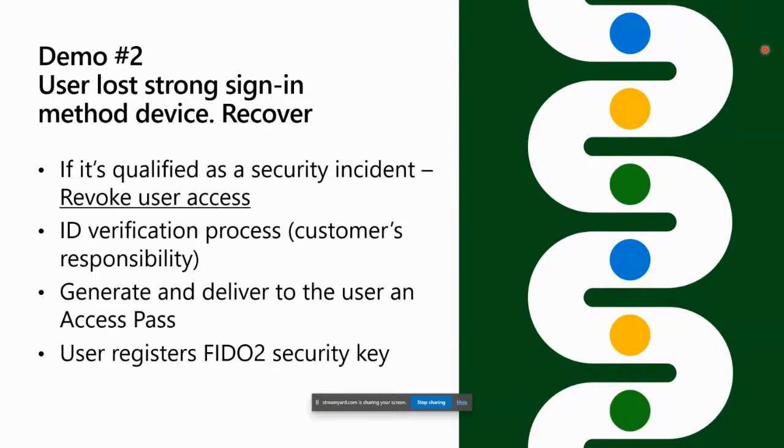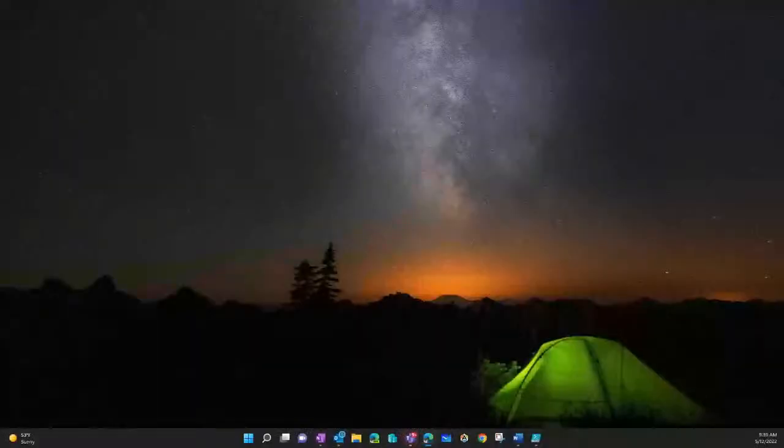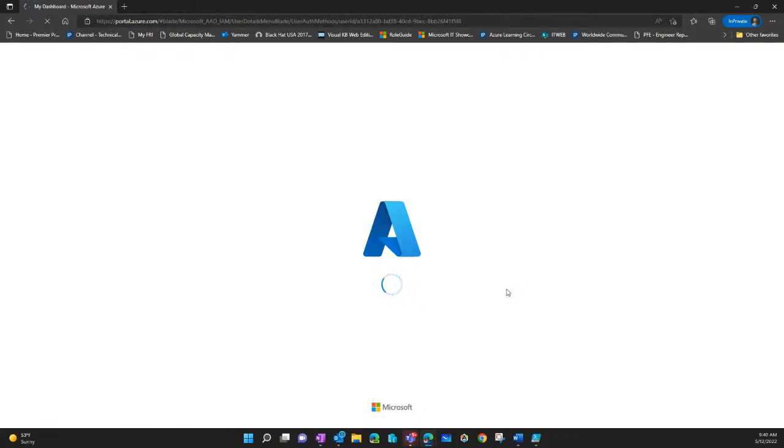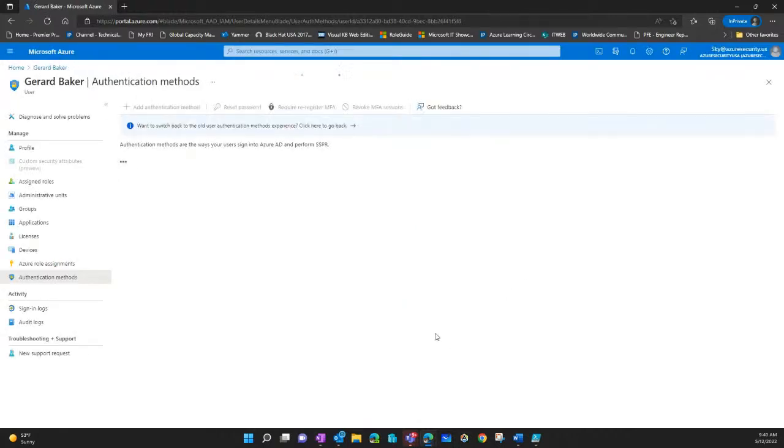Let me show you. We're going to use the same user, basically. Before we go, let's look at what happened to the temporary access pass that I generated earlier. As we can see, it has been used, so it cannot be reused by the user. And this is the authenticator method that Dimitri registered for his iPad.